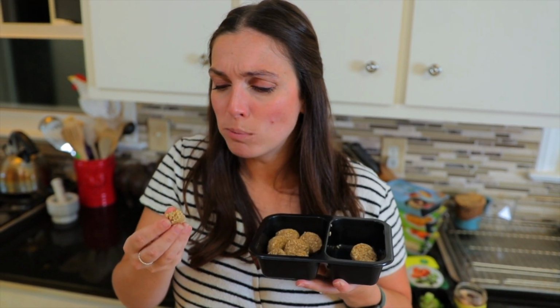It's like a little oatmeal ball. It reminds me of that packaged oatmeal that I had as a kid that was apples and cinnamon flavor that I loved. That is delicious. All right, I might eat the rest of these right now, but I'll see you in a little bit for some final thoughts.